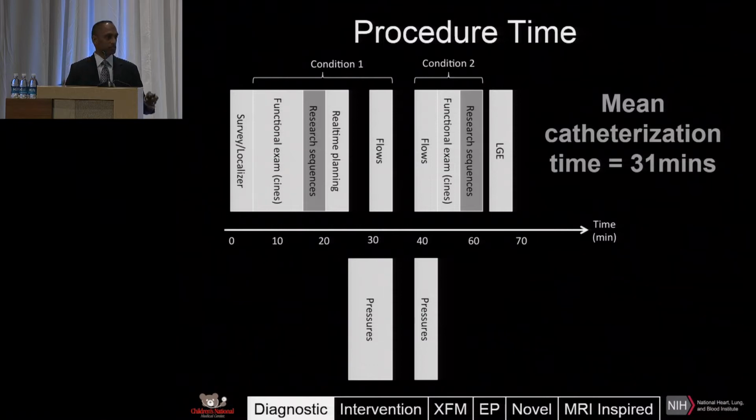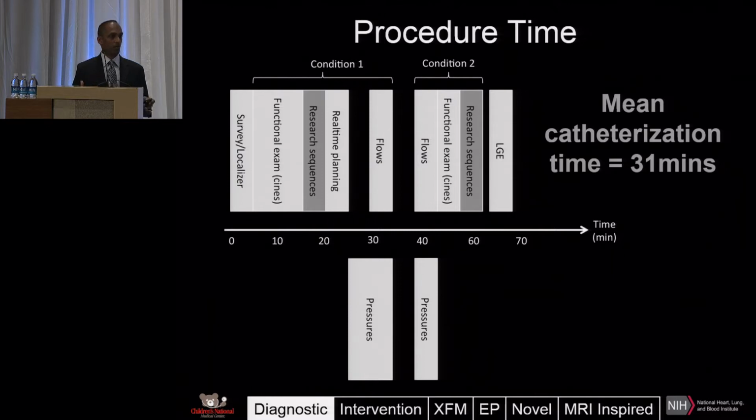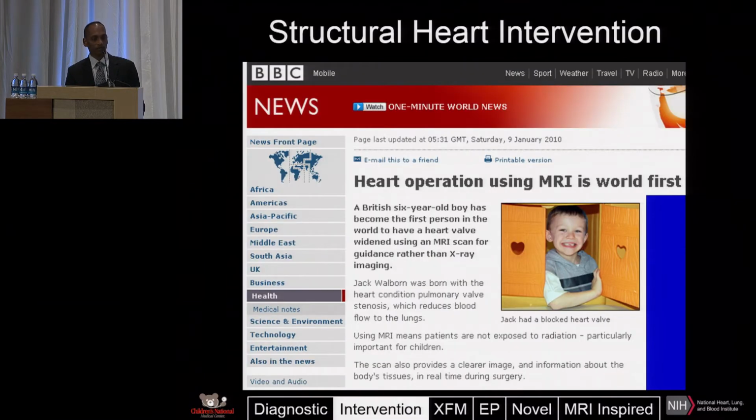A lot of the really senior people are like, oh, it takes so long, why do you want to do this? We've gotten it down. We've gotten the whole thing streamlined down. Here you see the average cath time is 31 minutes, and that's with multiple conditions. And that's the benefit of not having to draw multiple blood samples if you think about your little babies and blood and all that sort of stuff. So there are some advantages, and we're just now getting to experience that because we've reached that critical time where we've done enough of them that we've gotten the workflow down.